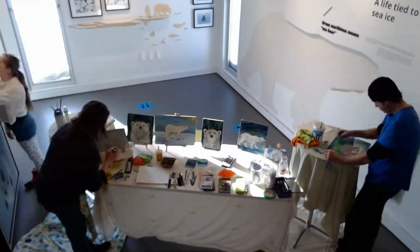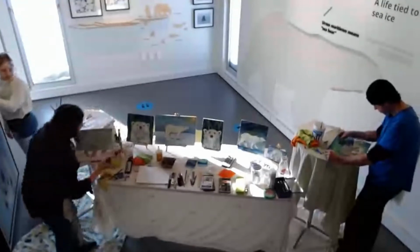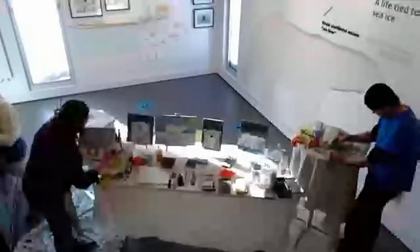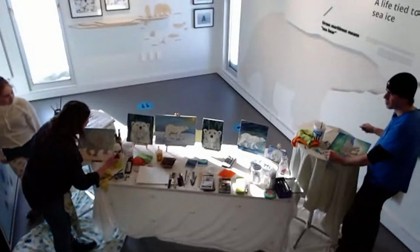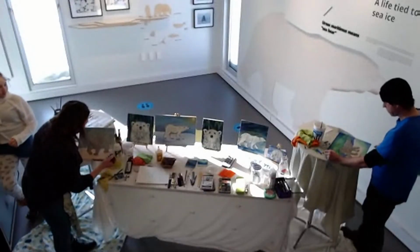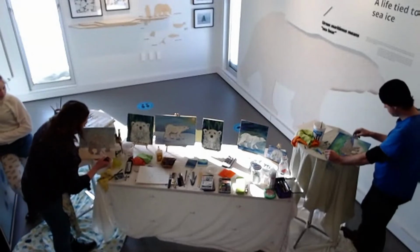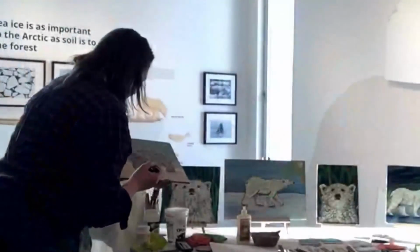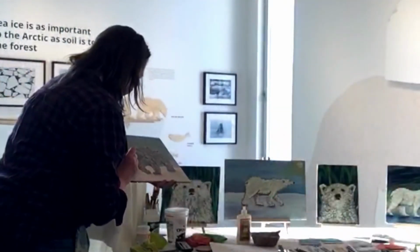Okay, I think that's good enough there. Kara, you did a fabulous job on the fur. I can see it's already starting to dry a bit. Mm-hmm. That's great. And I've done that as well. As it's drying, you can work on the texture even more if you want the fur to show even more in your texture.